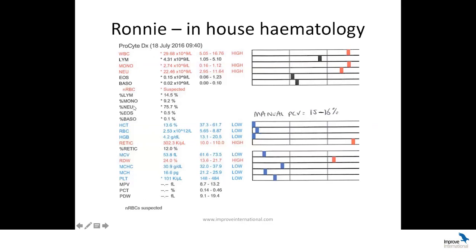We then proceed to the red blood cell parameters, and we can see that there is a really marked anemia with a hematocrit of 13. And someone has very helpfully written here a manual PCV of 15 to 16. Now, obviously, there are differences between a manual PCV and a measured hematocrit from the machine. And we've mentioned that the measured hematocrit is calculated based on the number of red blood cells and the average volume of the red blood cells. And because it is based on those two parameters, it can have erroneous results, especially if there's a problem with measuring either an accurate count for the red blood cells or an accurate volume.